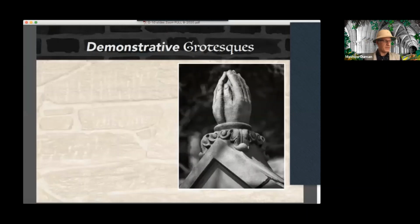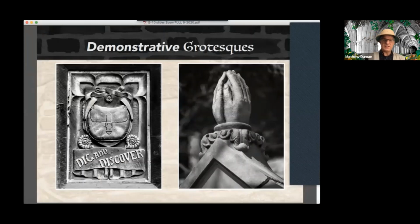Demonstrative grotesques simply depict some aspect of the purpose of their building. Howe's Chapel is part of the Garrett Evangelical Theological Seminary on the campus of Northwestern in Illinois. The finial on its roof depicts two hands clasped together in prayer, a preview of the activity commonly found inside the chapel.